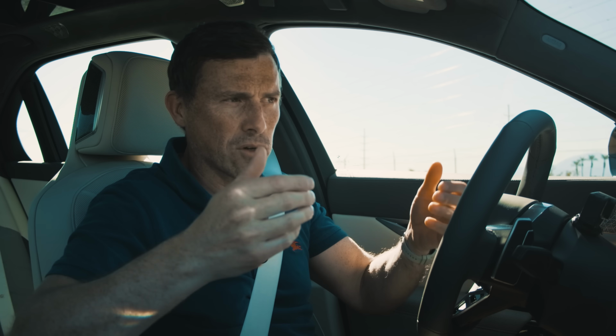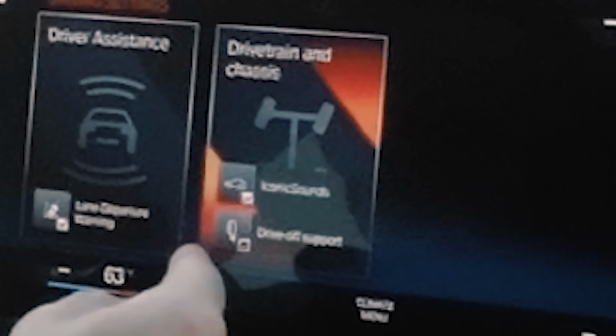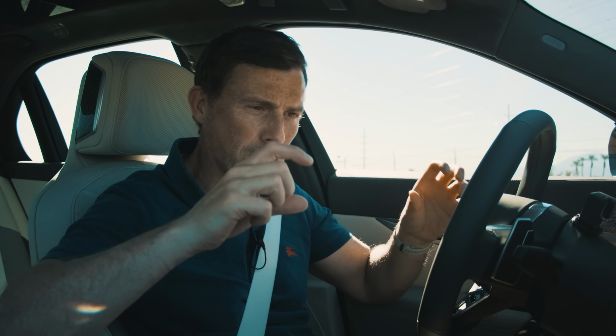Now for a long time I've known that BMW has enhanced the sound of its internal combustion engine cars by playing engine noises through the speakers, and this is them pretty much admitting it now because you can turn that enhancement on or off in this car. I'm going to let you have a listen to the difference when it's on and off. I'm going to start off with it off and then Jack will turn it on as I drive along. See if you can spot the difference.